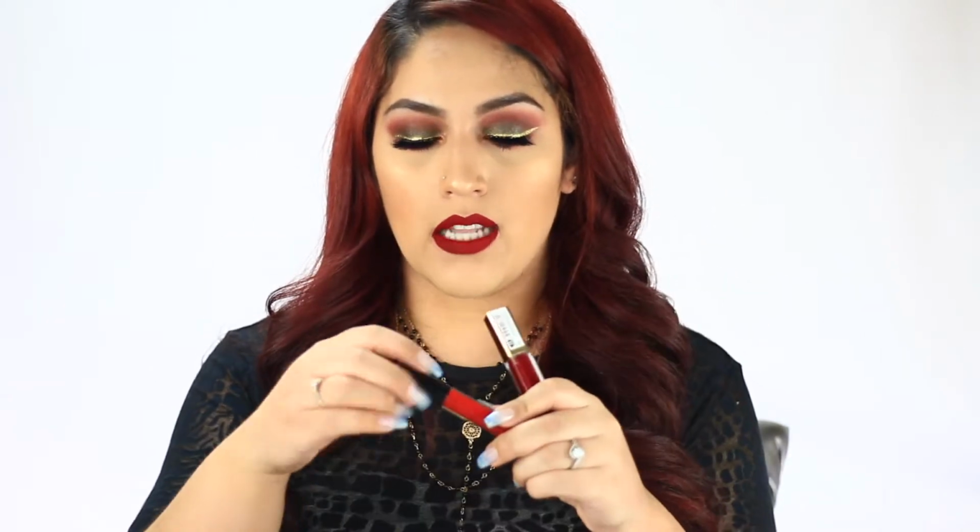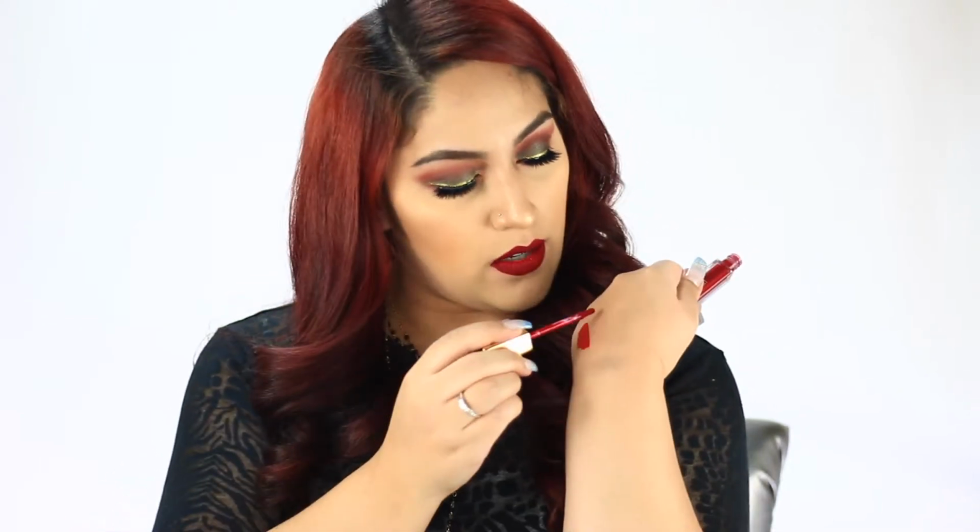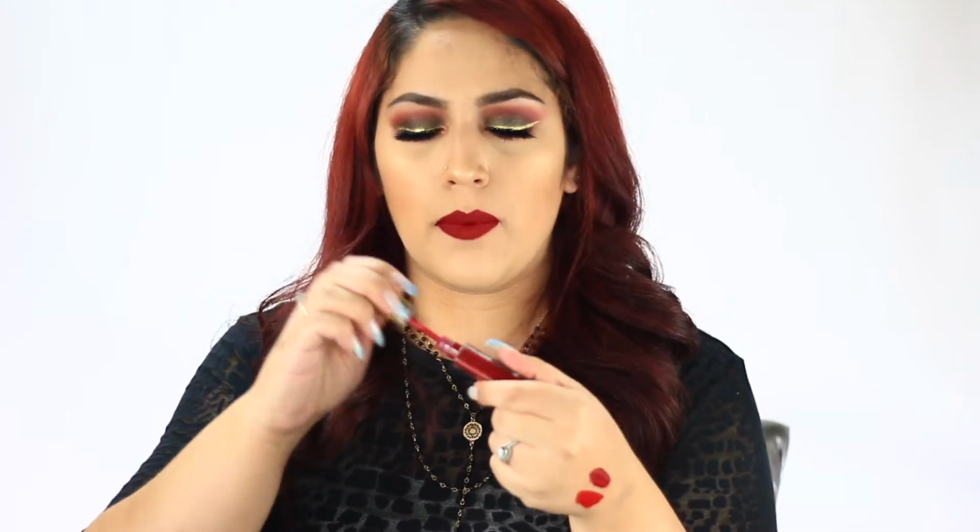Oh, I did forget. I wanted to swatch them on my hand so you guys can see the difference between the lip and the hand swatches. So I'm going to go back with Stila. This one is Stila, super pigmented, so pigmented. And this one is the Milani Devotion shade, so you can definitely tell it is a darker red. And I do find that the formula on these is pretty similar. They're both kind of mousse-y.